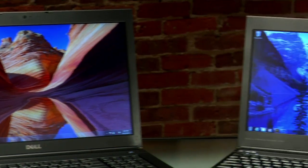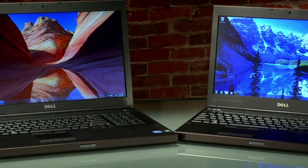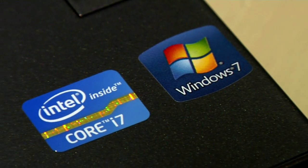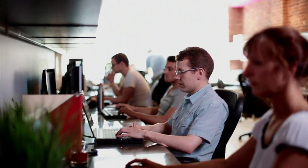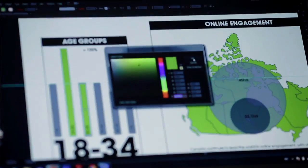These laptops run Windows 7, giving you the power, stability, and reliability of a proven operating system to help make everyday tasks easier. They're both powered by the latest Intel Core processors, and you can even choose extreme editions for a major performance boost. So let's imagine a day in the life of a power user, like a graphic designer in a large firm. You'd need serious power through the whole day running software like Photoshop and Illustrator, but it's not just about the processor.